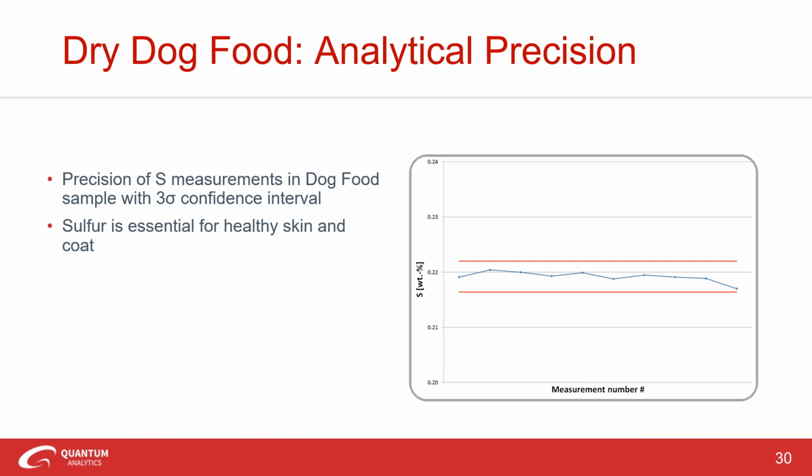So in this one, again, we're showing this precision data, but this one we're doing it for sulfur. And sulfur is an essential healthy element good for the dog's skin and coat. Who knew, right? So in this graph, you see the sigma confidence interval showcasing the reproducibility results for sulfur, which, as you can see, is really good.